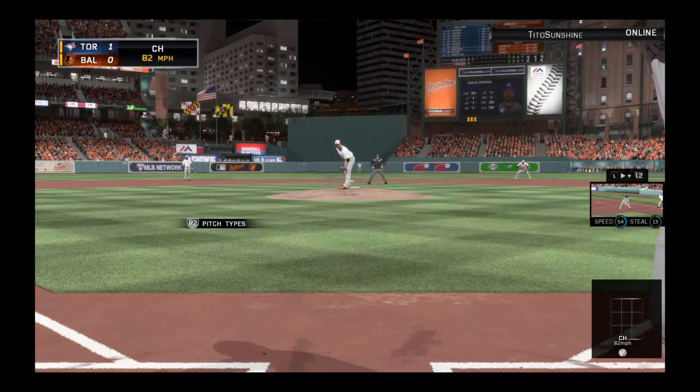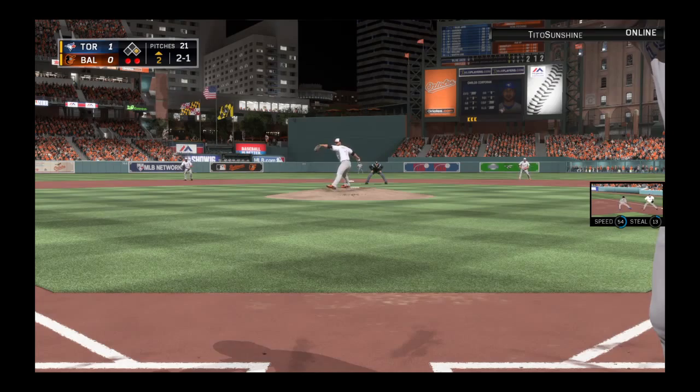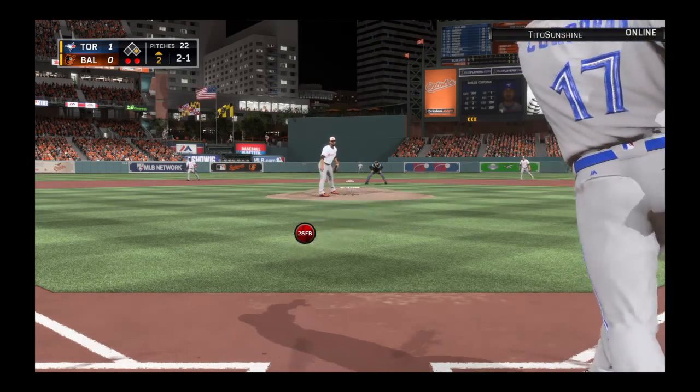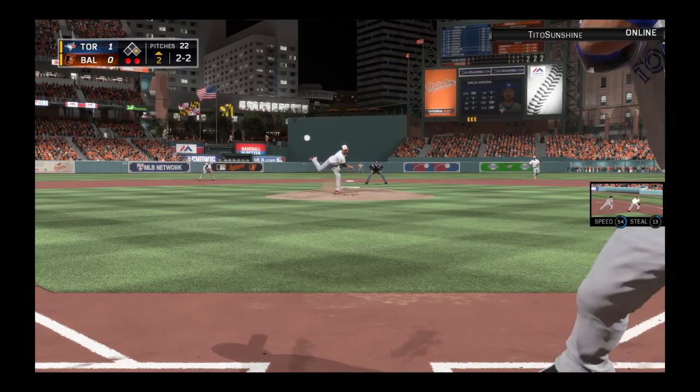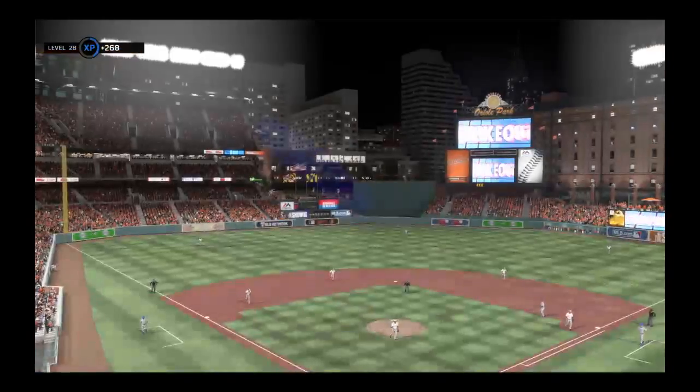Changeup just off the black, and it's 2-1. That's going to even up the count at 2-2. Got him swinging, and that will end the inning.